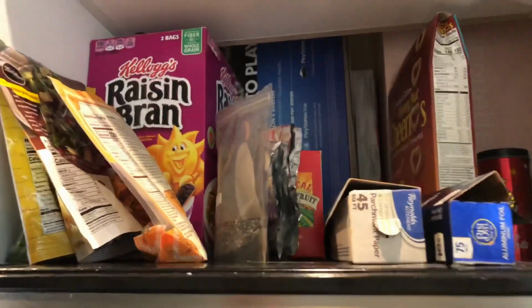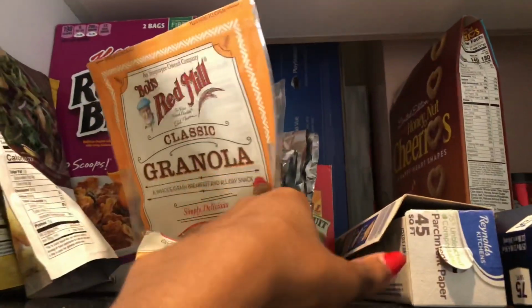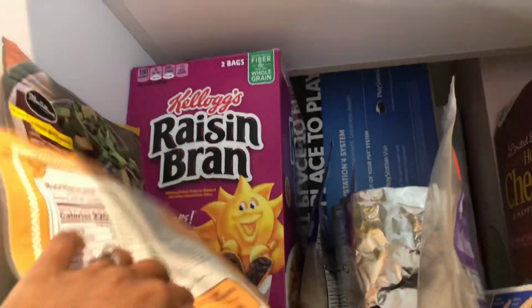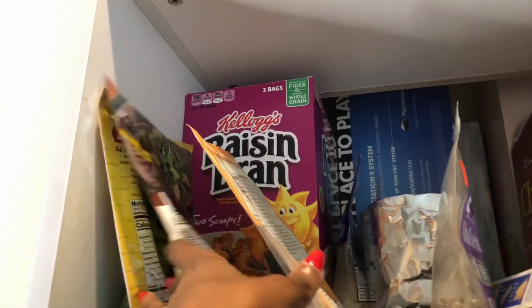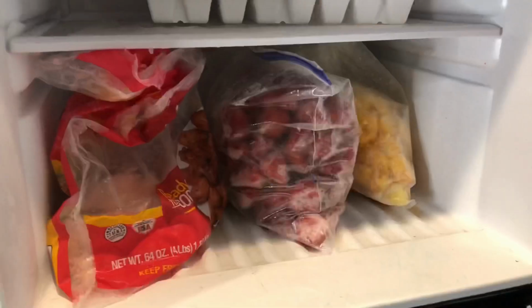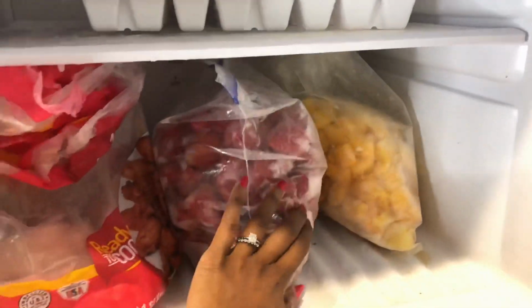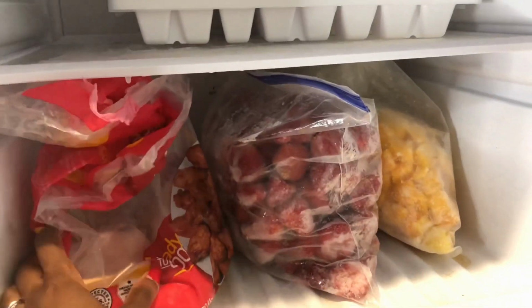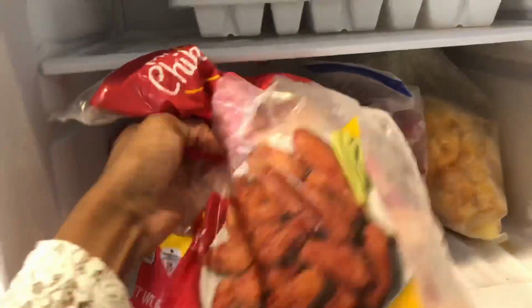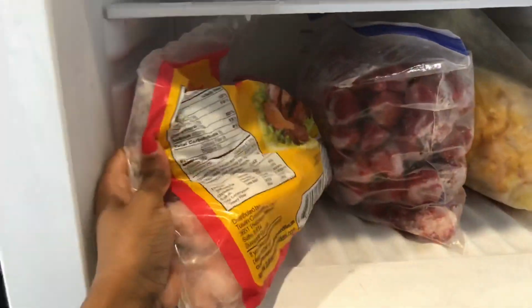And on top of my fridge is usually my breakfast things. So I have a little bit of granola left for a smoothie bowl, some chia seeds, some shaved coconut, and I have Raisin Bran and Cheerios. This week I didn't want cereal, so I didn't buy any milk. And in my freezer I have frozen fruit, which I use for my smoothies, and I still have a little bit of chicken wings, which I could use for lunch or dinner.